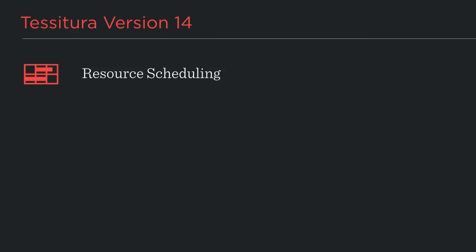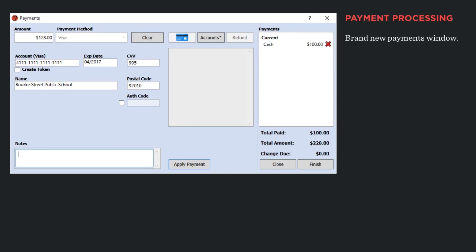Now, the second big part of version 14 is a complete rewrite of all of our payment processing code. We did this to make it more maintainable, more securable, more testable, and easier to accommodate all the new hardware devices that we need to attach to. And part of this functionality is a brand new payment window shown here, which was redesigned to incorporate a lot of the things that we learned as we were building QuickSale.